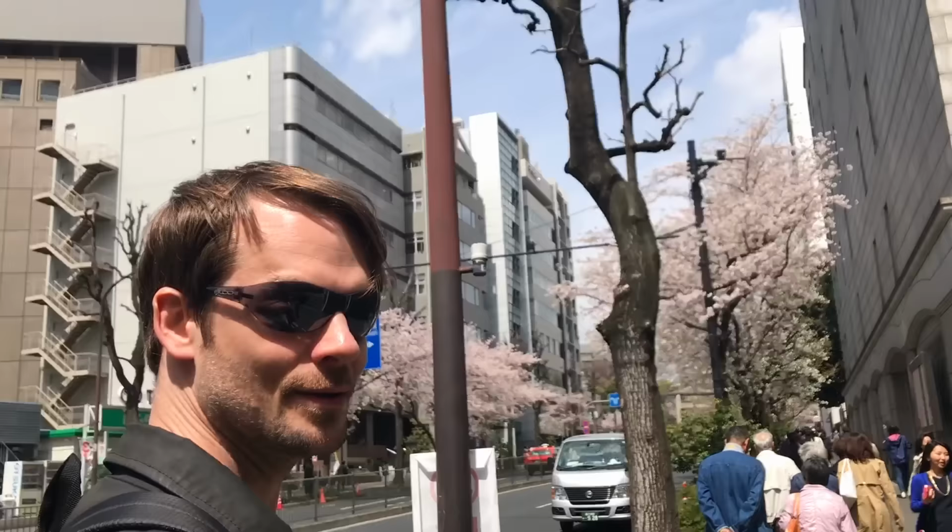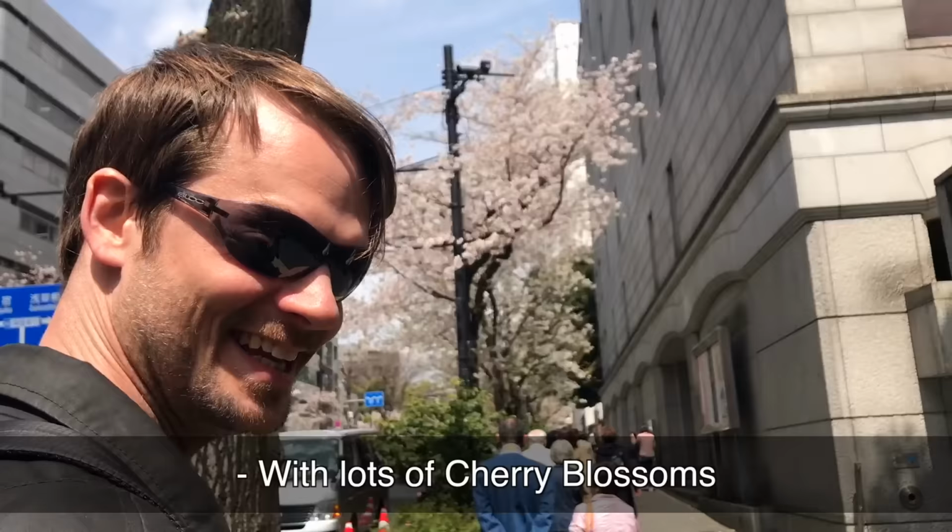Where are we going? Yasukuni Shrine. And what's that? It's a shrine. Lots of cherry blossoms. Oh, more cherry blossoms. More, yeah. Excellent.